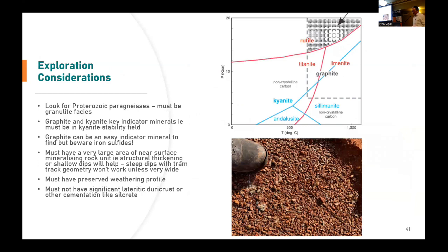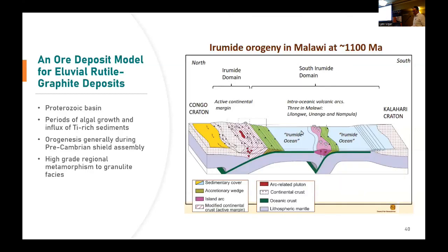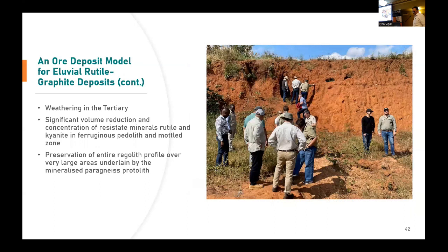Second part of it is, I've got a slide out of order there. Anyway, weathering in the Tertiary. So this deep, prolonged weathering period in the Tertiary, where we get that volume loss and deflation, the packing down of the rutile. All of the silicates, or the majority of the silicates, save quartz, obviously, altered to clays. And the resistate minerals, including kyanite and rutile, concentrating in the surface.